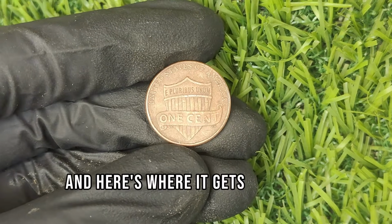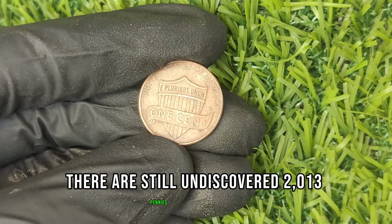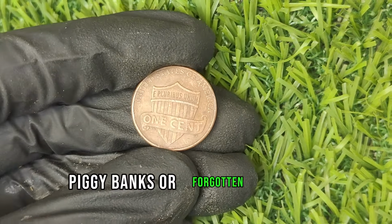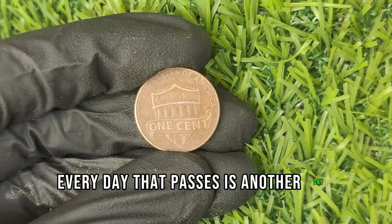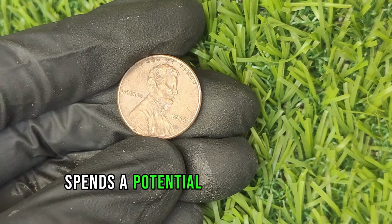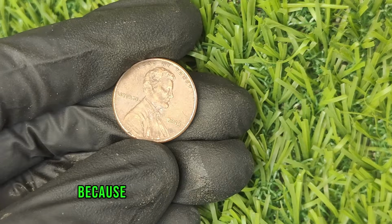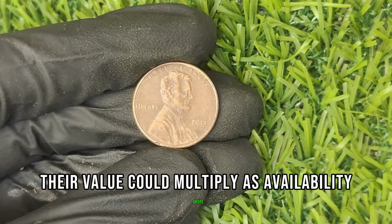And here's where it gets even more thrilling. There are still undiscovered 2013 pennies out there. Many are tucked away in coin jars, piggy banks, or forgotten boxes in basements and attics. Every day that passes is another day someone unknowingly spends a potential treasure at the grocery store. The fear of missing out is real, because once these coins surface, their value could multiply as availability drops.